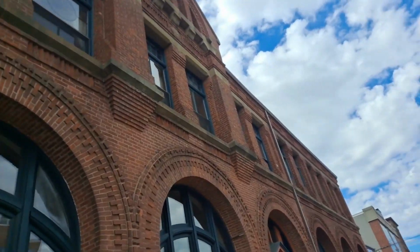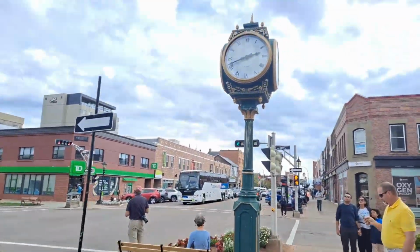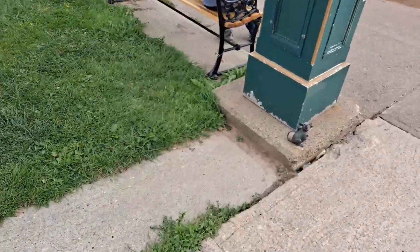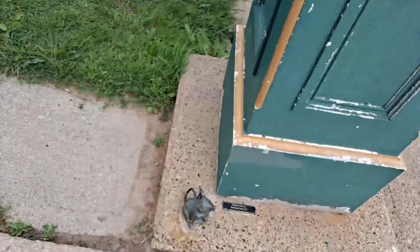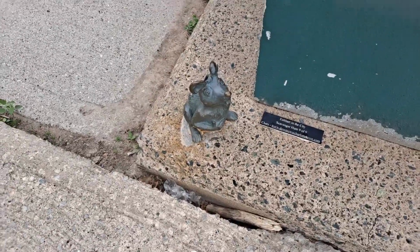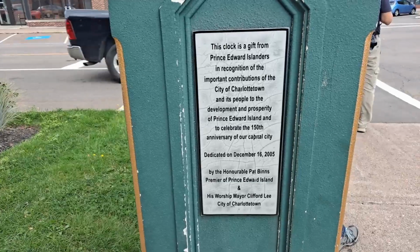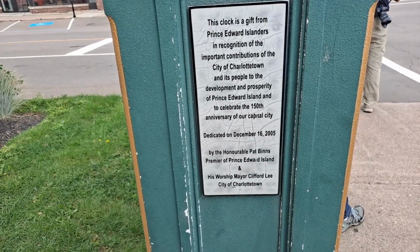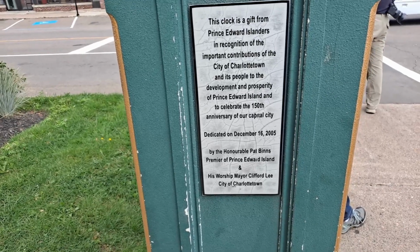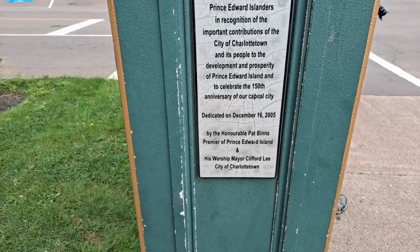So we cross the street to City Hall where there is a clock. So the clock is ticking, and here is number 9, our last Eckhart. Can you tell us about number 9? This clock is a gift from Prince Edward Islanders in recognition of the important contributions of the city of Charlottetown and its people to the development and prosperity of Prince Edward Island and to celebrate the 150th anniversary of our capital city.